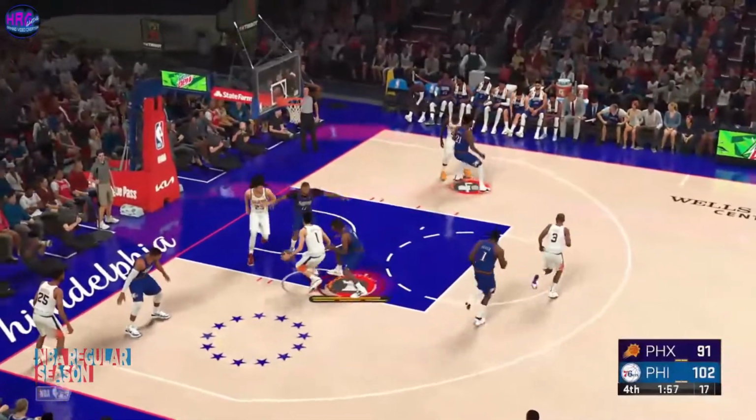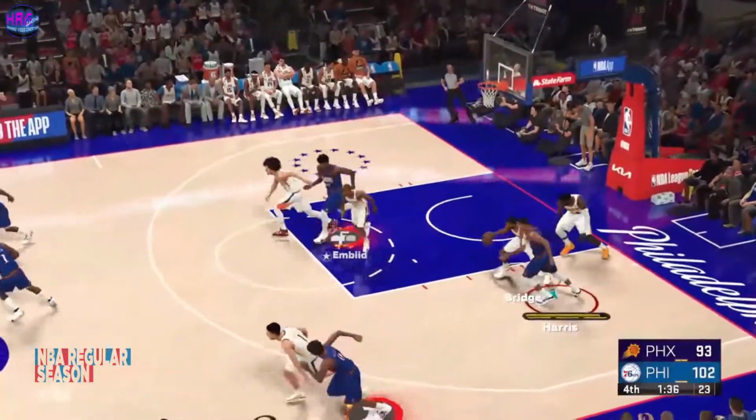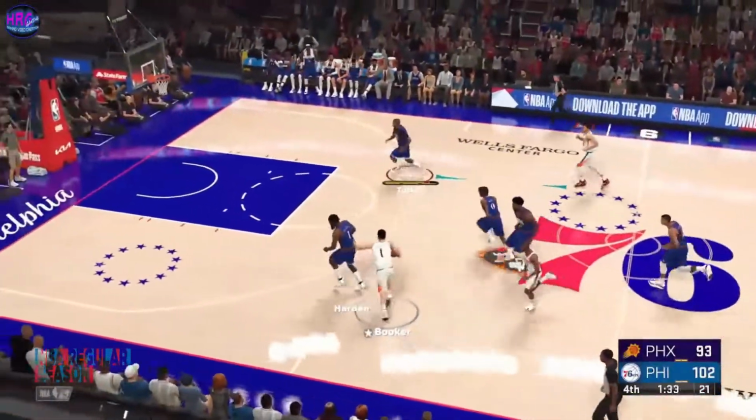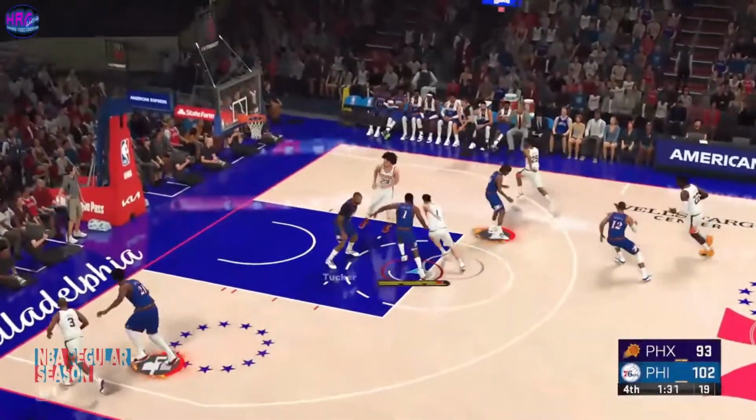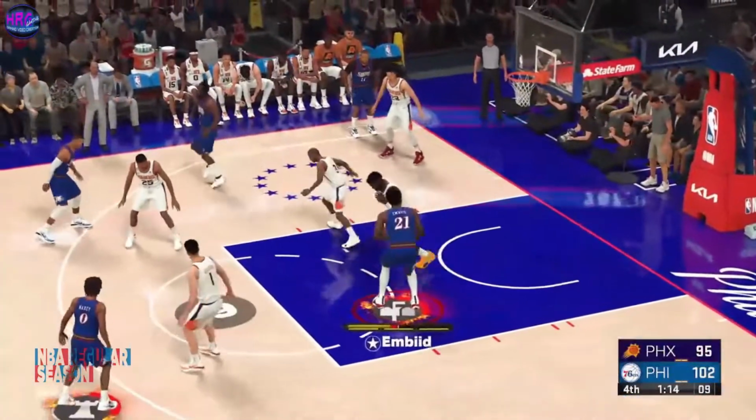Two minutes. Booker against Maxey. That's good. The Philadelphia lead is cut down now at six. Three off the mark. Suns trail by nine. Here's Booker. Again, Phoenix. Booker focused on. Here's Embiid.